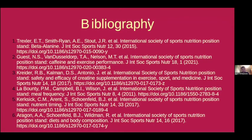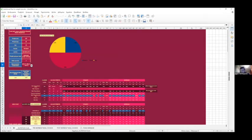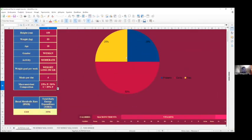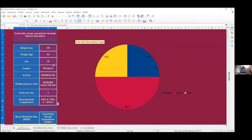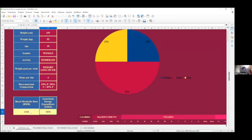So the last slide is the bibliography. This is the citation I used, and now I will try to explain shortly the nutritional plan. So we have two nutritional plans I created. So this is the nutritional plan for weight loss. I created an Excel sheet, which basically has the Harris-Benedict formula here. You can just put in the information of the client, and you get basal metabolic rate and daily energy expenditure.